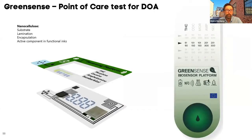Another example here would be a bit more futuristic, a platform that's looking for drugs of abuse in saliva. It's actually based on a nanocellulose substrate. Very, very futuristic, but a beautiful concept.